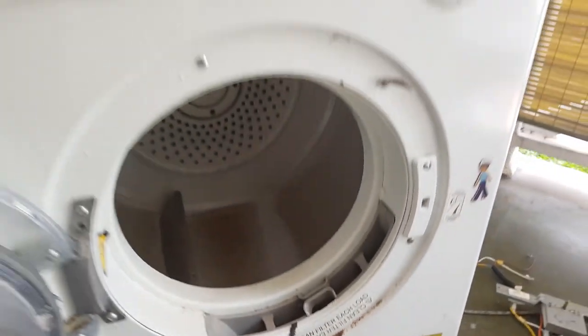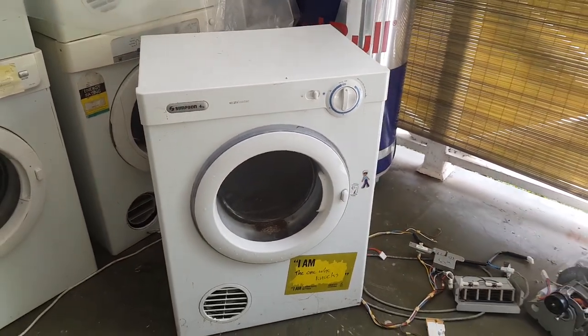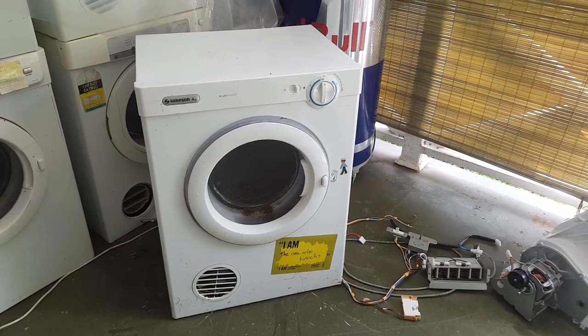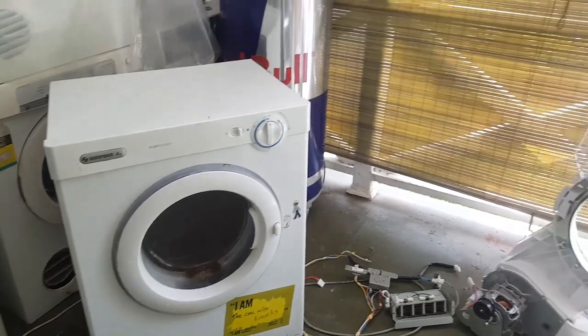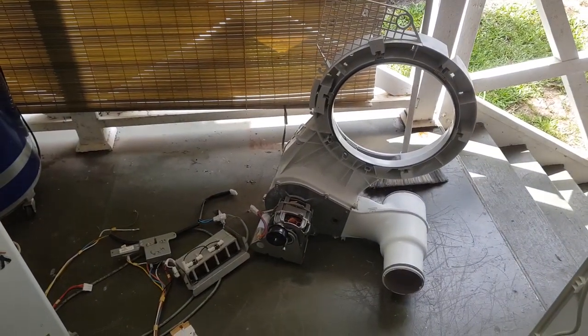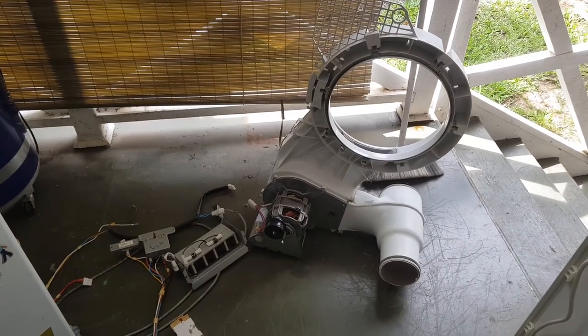So what are we going to do? Well, for a start, I'm going to open this up and have a quick look around. We're going to time-lapse most of this, by the way. I'll bring you back in key parts of it. But if you have a look over here, I have a bunch of brand new parts. Well, they're not brand new, they're just used parts from other dryers.